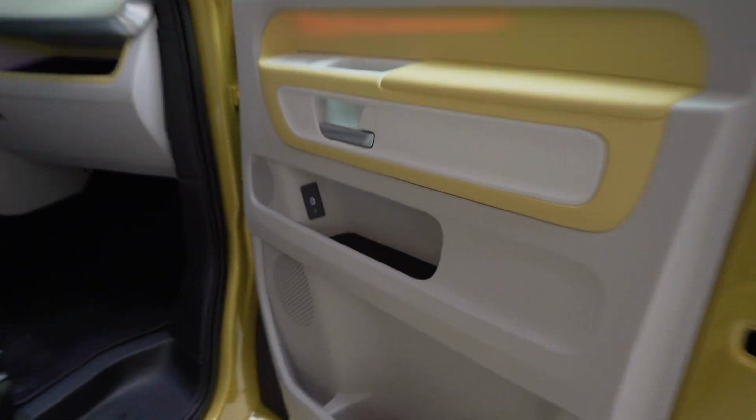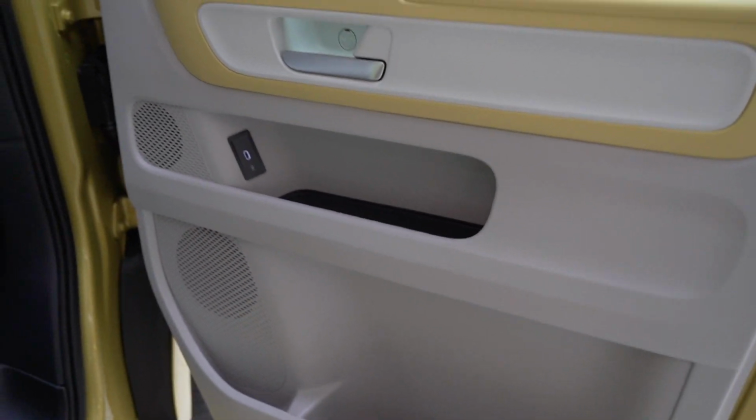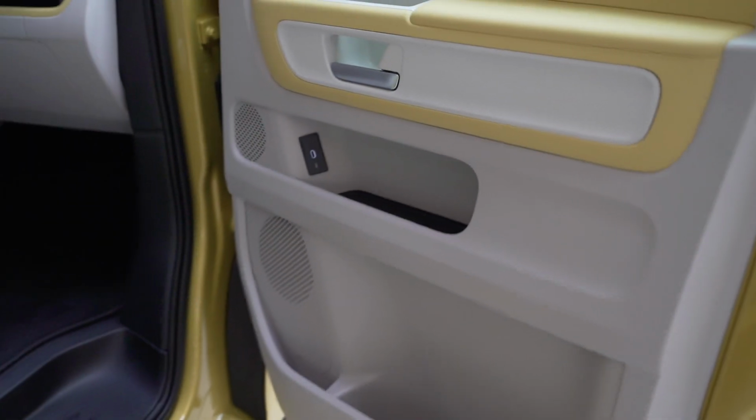Now, speaking of technology, there's some clever bits in the door cards here. They're actually inductive chargers for your phone, so you'll be able to charge your phone by chucking it in there. And there's also things like Car 2X technology. Now, what Car 2X technology means is basically all cars that are fitted with Car 2X technology will be able to talk to each other, and they'll be able to give you information about hazards and warnings. So if a car has broken down at the side of the road, the car will automatically tell other Car 2X cars about that, and you'll be able to avoid that hazard, which is great for safety.